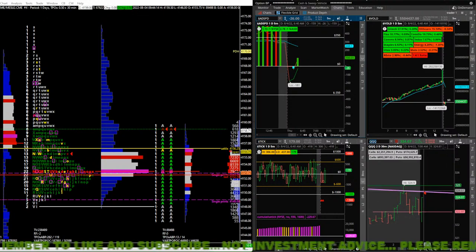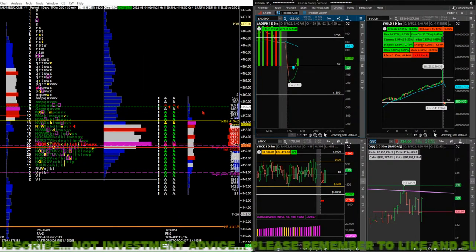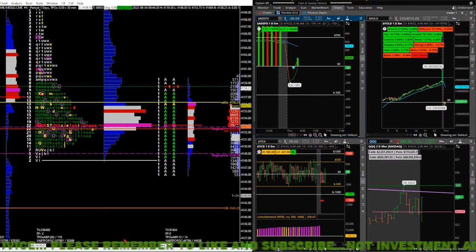Triple Q is trying to go for that resistance. Let's see if it gets up there. Not really a ton of volume above. There it goes. So look, there's the bid right there. We just found the buyer. Buyer stepped up right here on the 57 half. So here he is. Let's see if he stays.